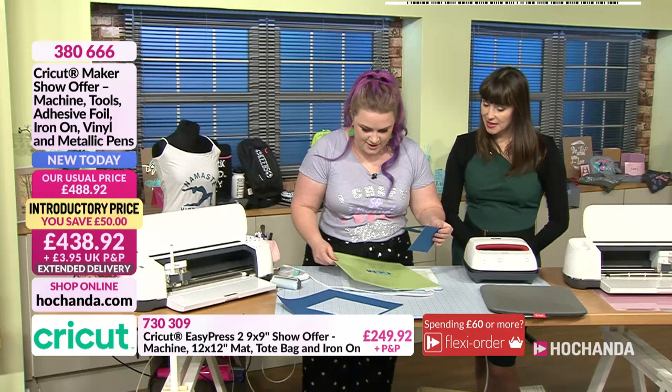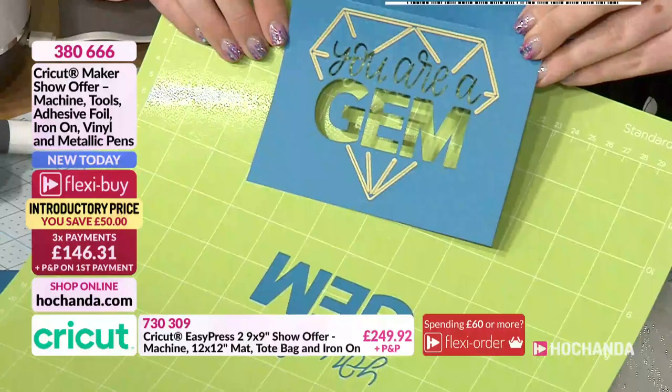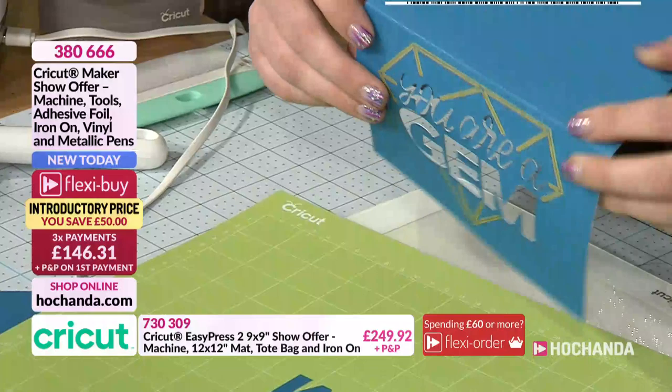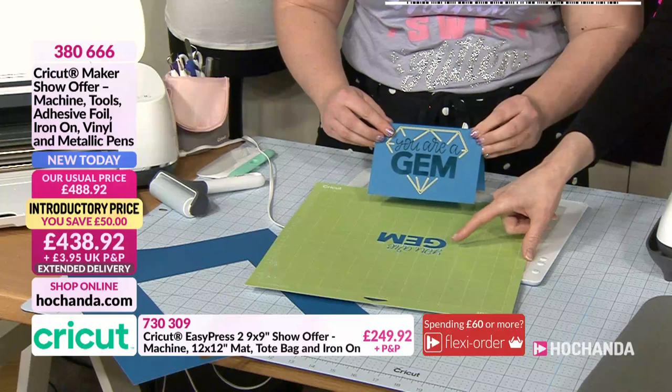Okay, so look at this card that's been cut. How awesome. Let me hold that up there. So this says, you are a gem, and you can see it's drawn that in gold pen, and then cut out. So we could cut another piece to go behind here, or we're good to go. How lovely and quick and easy. So quick. If you're batch making, making to sell, I love that you could even use the waste as well. Don't throw that away, you've got all of those letters.